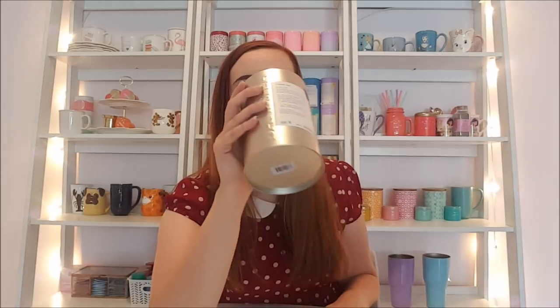And look how far through the tin I am. Oh my gosh. I've had this less than a year, and this is how much I've drunk, so you can tell I love it. This is one of the only chocolate teas that I'm super into.